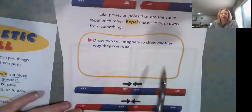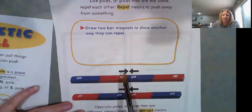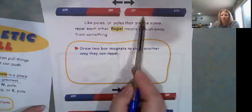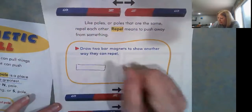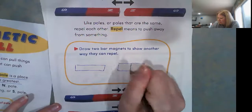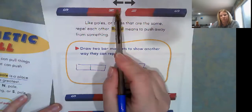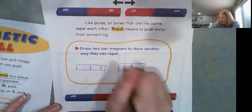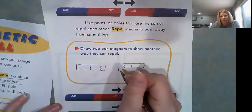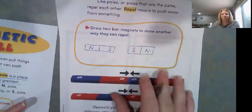So on this one it says draw two bar magnets to show another way they can repel. So look at, they attract when they're opposite and they repel when they're the same. Well, up here we have two north poles. So if we have two magnets down here, what do I have to label them as? Here I have the ends, the north ones that repel, so I'm going to do the opposite. I'm going to do the south on the inside. So if the south poles were put together, they wouldn't attract either. So then the north would be on this side, okay?